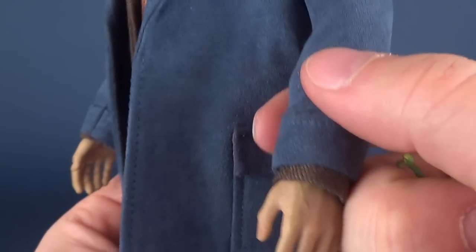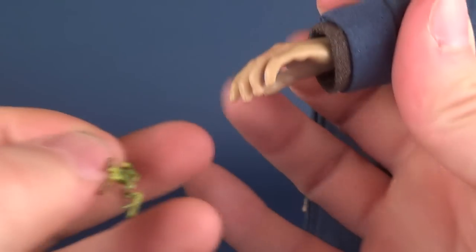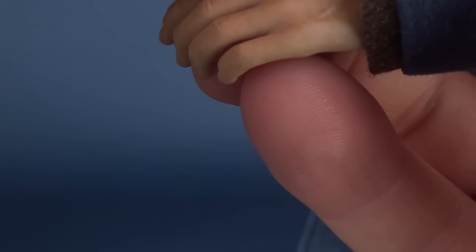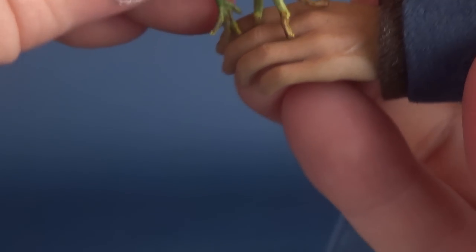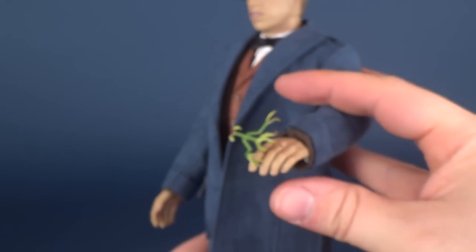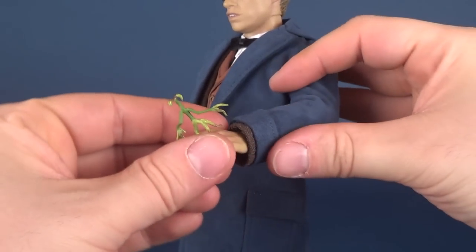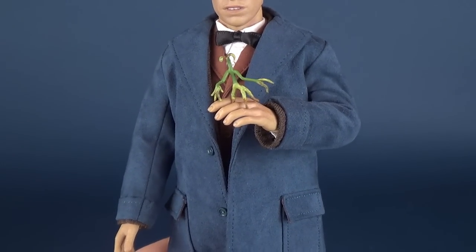If you take his hand, for example, what I did was you can actually take the bowtruckle and fit it in between the pointer finger and his middle finger. And it's just enough that it stays in place. Well, stays in place for the most part. Obviously, if you're going to be shaking it, it might fall off, but it's a nice little display piece that you can have displayed with him.